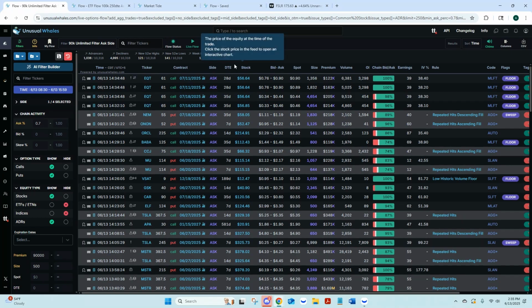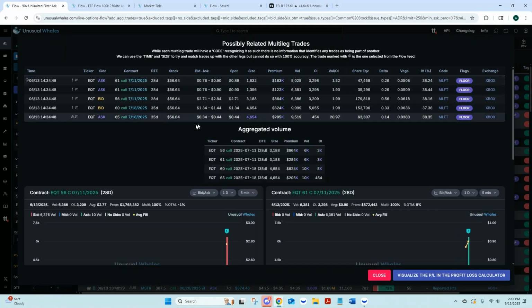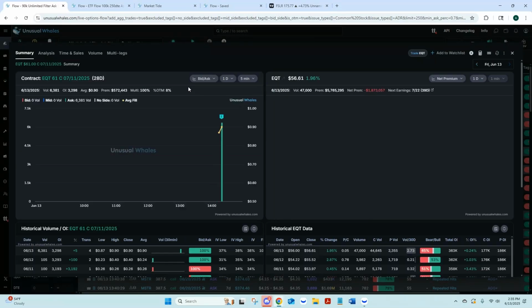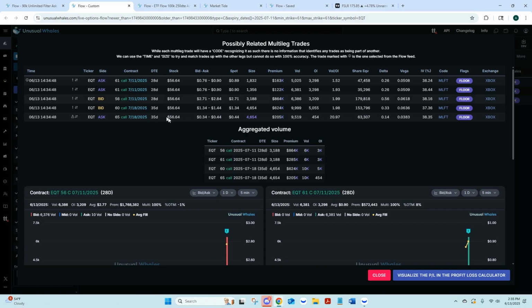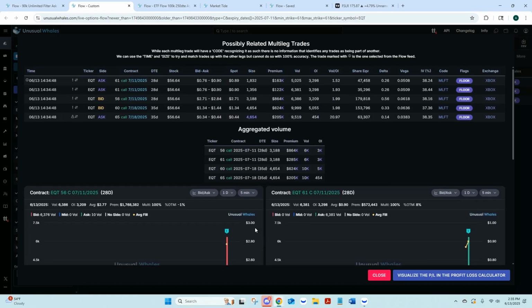Big EQT multi-leg. We'll look at it just for fun. I don't trade spreads, but good example here: if you like looking at multi-leg trades, you just come back out here. If you're looking at that raw flow and you see it come in, hit those arrows, it'll show you the possibly related multi-leg trades. Come down to the bottom, sometimes it'll have a little note on what it potentially can be.